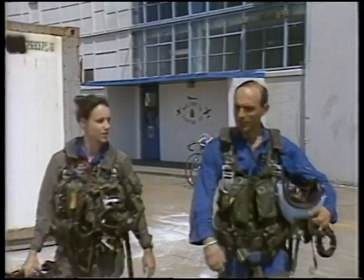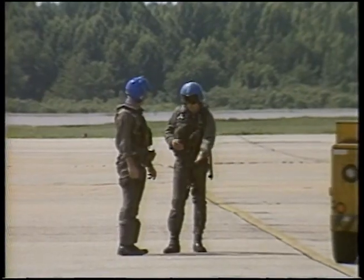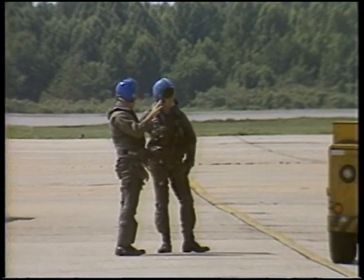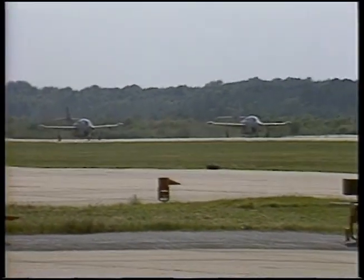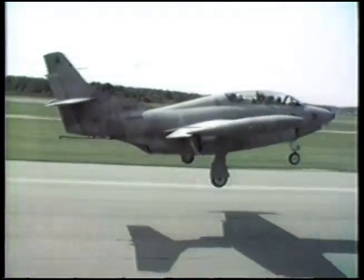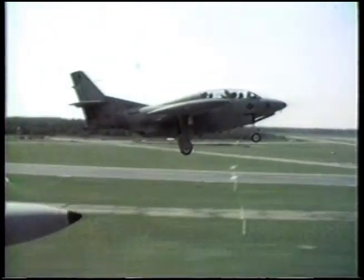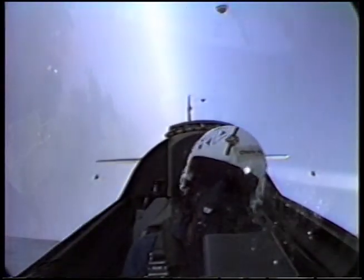After a final review of emergency procedures, we headed out to the aircraft. Lieutenant Commander Fuller would fly the chase airplane with Lieutenant Pompier in the front seat shooting videotape. We started our engines and taxied out to the active runway. After receiving clearance, we began a formation takeoff. We headed out to the practice area some 60 miles south over the swamps of Dare County, North Carolina. After some warm-up maneuvers, we began the syllabus.